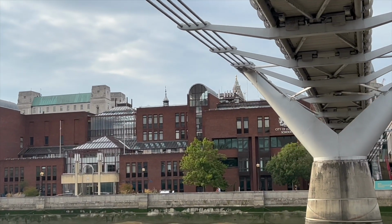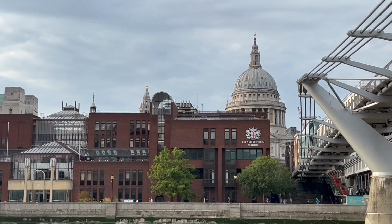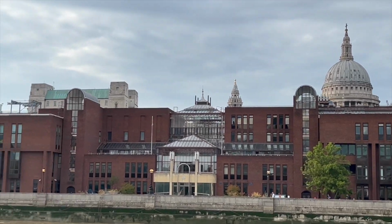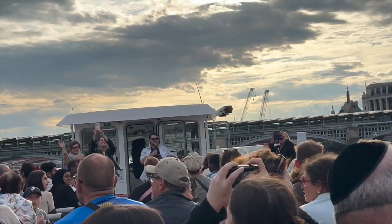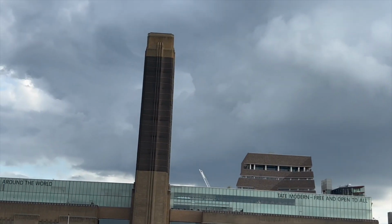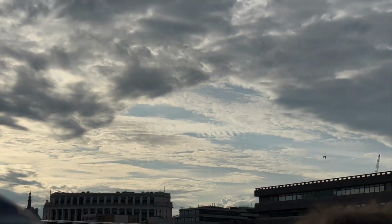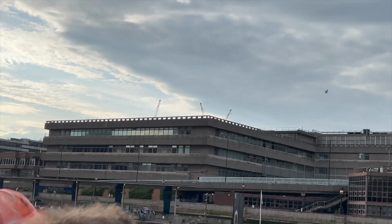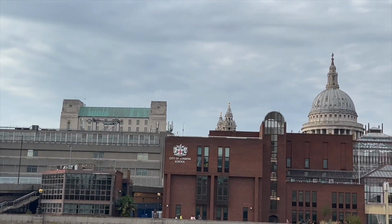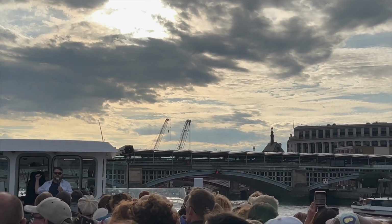You can see the magnificent dome. Sir Christopher Wren's masterpiece. Completed in 1710. Took 35 years to be built. The second largest unsupported cathedral dome in the world. Only second to St. Peter's in the Vatican City. Stands 365 foot tall. In front of the boat, the next bridge, this is the Blackfriars Railway Bridge.